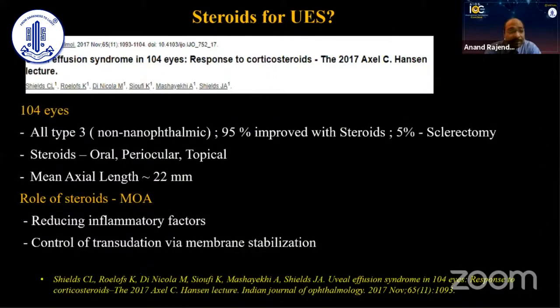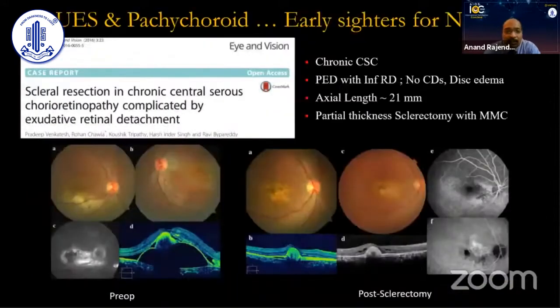That's a valid question. So Shields, in their paper in 2017, looked at 104 eyes, all of which were type 3 UES. 95% of them improved with steroids through different routes. Only 5% went in for sclerectomy. And the mean axial length was about 22 millimeters, somewhat similar to our case, which is 21 millimeters. The role of steroids, the mechanism of action they suggested, was reducing inflammatory factors and control of this transudation via membrane stabilization.